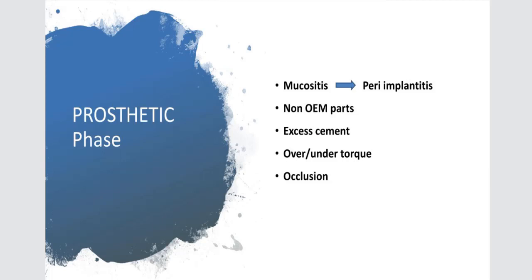In the prosthetics, this is where you see a lot of people missing this mucositis diagnosis. Getting in there and seeing just a slight inflammation around the implant is really important to catching it before it becomes peri-implantitis. Again, we talked about the non-OEM parts. Excess cement, it's really interesting now to see the trend going back to screw-retained restorations because of the problems that people are having with cement, excess cement.